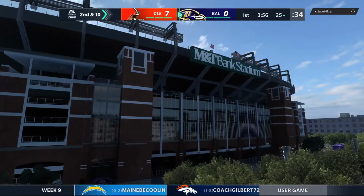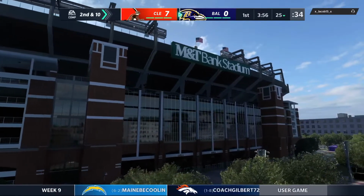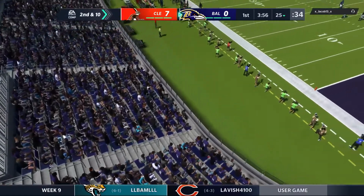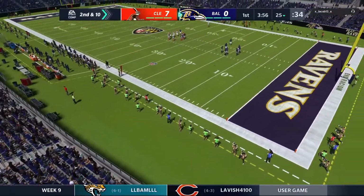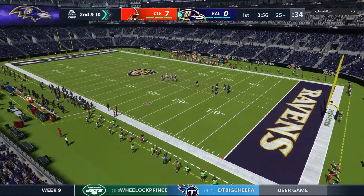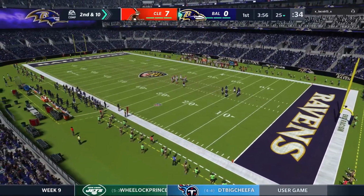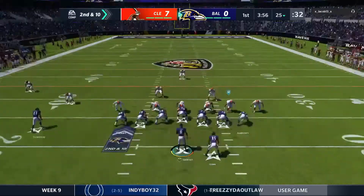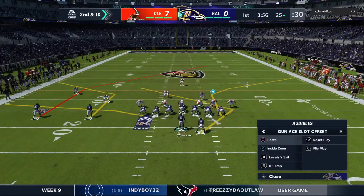Instead, 2nd down. I like the thought process there. They connected on a big play, and sometimes you find the defense vulnerable. So they went for the bigger shot, went for it all on that one. This time, they were ready for it. An incomplete pass leads to 2nd and 10 from the 25.